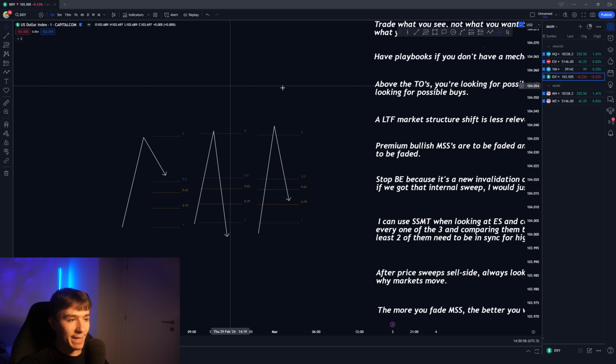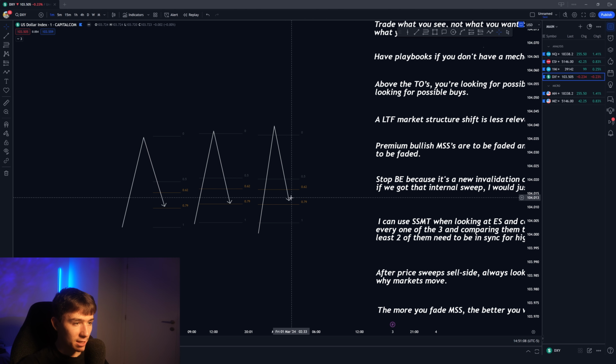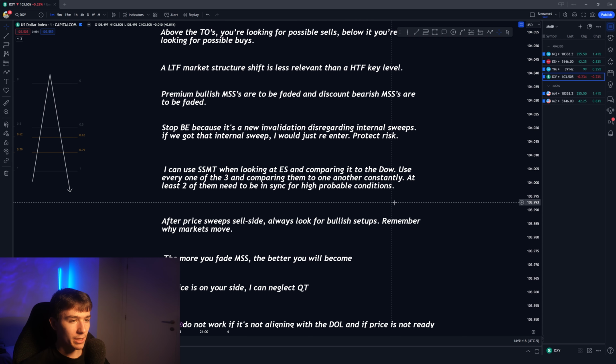So this is indicating that it's not highly probable, right? You want to see at least something like this, where NQ and ES are correlating really nicely, which they should, but YM swept the low, right? This is what can give you nice probable setups. At least two of them should sync for high probable conditions.